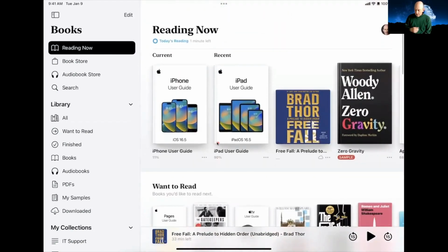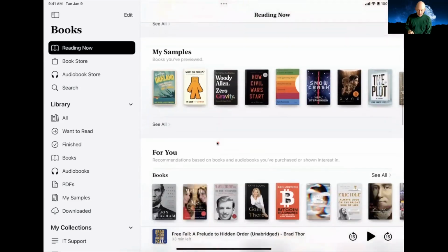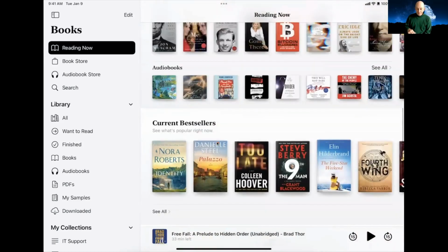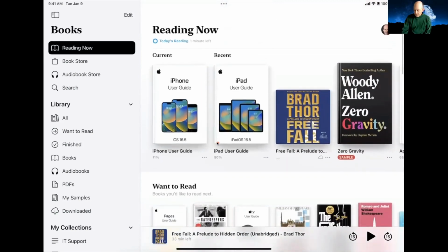But that's the Reading Now section, a collection of things you're reading now, want to read later, recommendations, and tracking these reading goals. Any questions about that?